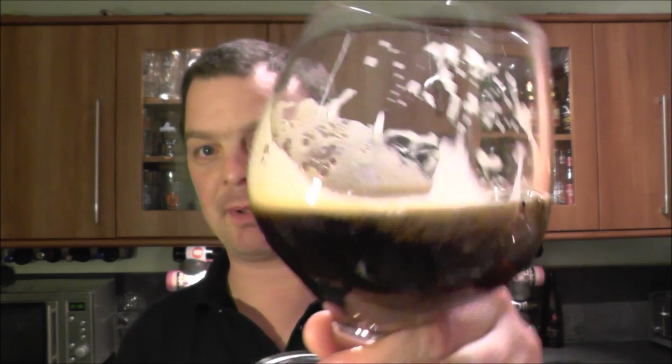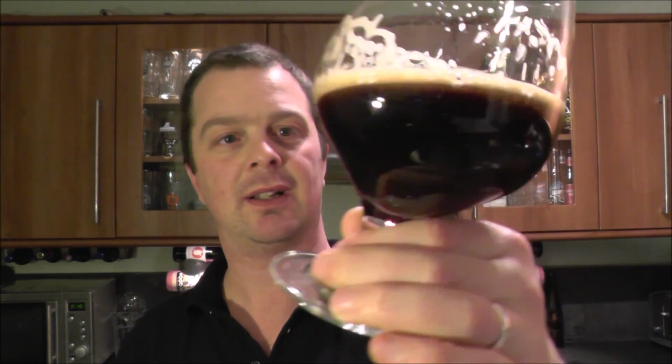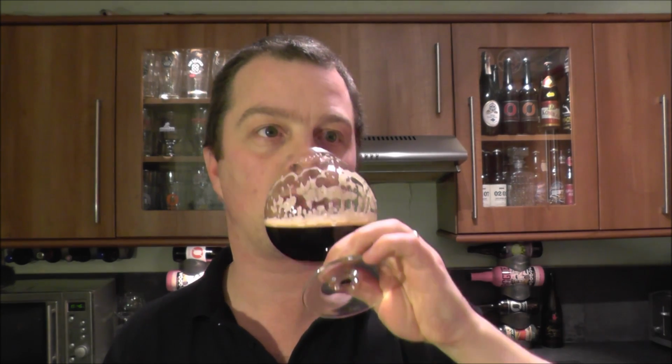Really good though. Time for a rating. Final thoughts. Look at that beer. Looks great in the glass. Aroma's good. Like the beer in the glass. Taste is lovely. And I like the refreshing aspect about this stout. How nice and drinkable it is and nice and refreshing.